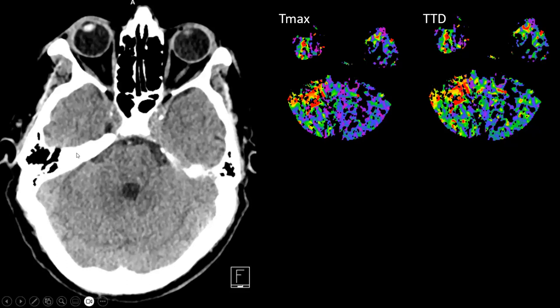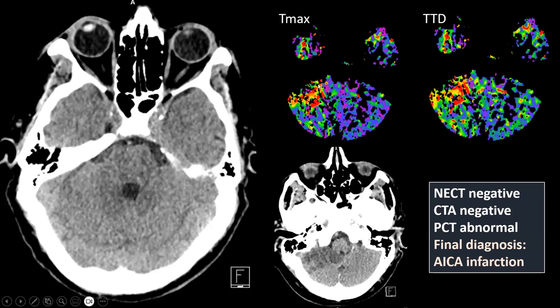Take this patient, for instance. This patient presented with nausea and vertigo, so very unspecific symptoms. On unenhanced CT of the brain, we see nothing out of the ordinary, but on the Tmax and the time to drain map of a perfusion study, we see that there's an area of hypoperfusion involving the lateral inferior part of the cerebellum. And this was described as a possible stroke. I admit that sometimes it's difficult to interpret that region due to a lot of skull base artifacts, but this seemed very vascular. And on follow-up imaging, this proved to be an infarction.